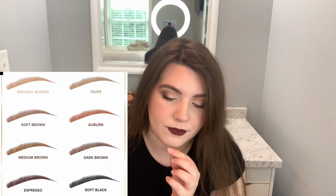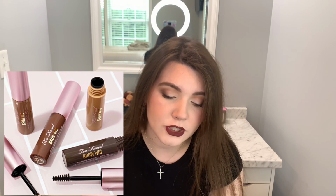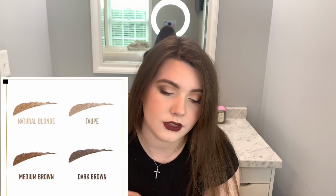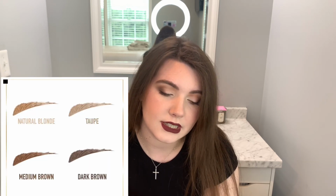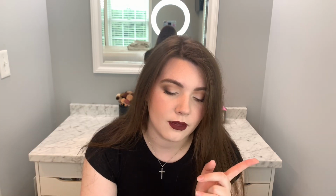shades, which is probably what I would use just because I like a finer tip brow pencil and I don't really like pomades. And then they came out with a brow wig brush on brow gel that comes in 3 shades and it's $23. So the only thing I'm really interested in is the brow detailer pencil and the brow gel, because I love a good brow gel. I love them on natural days, full glam days.